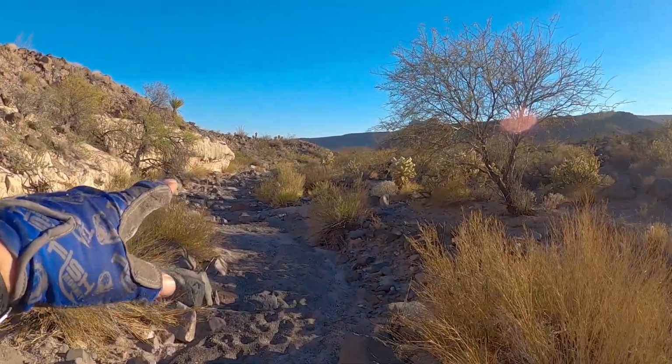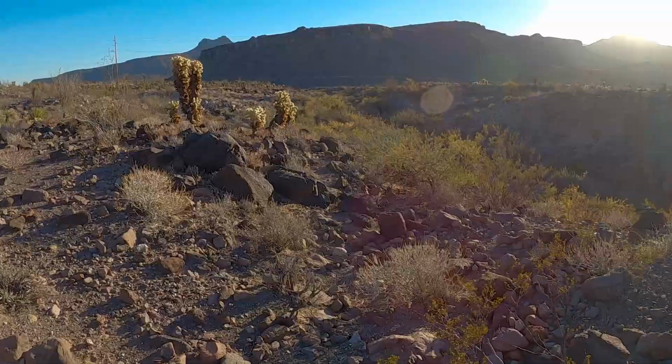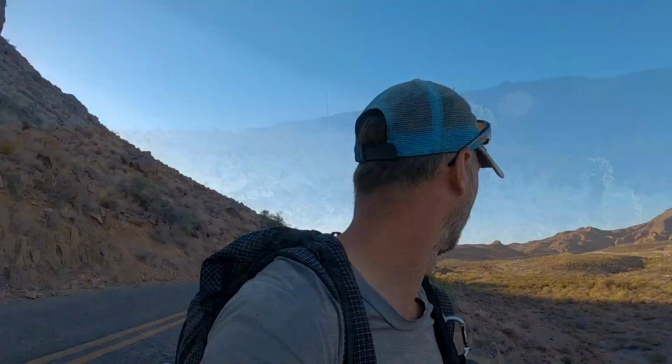See a power line pole up there. It's gonna be the end of the Mount Nutt Wilderness. And there's a road right up there. That's the road I'm shooting for. All right, made it onto the road. Cold Spring Station just up here. Try not to get run over.